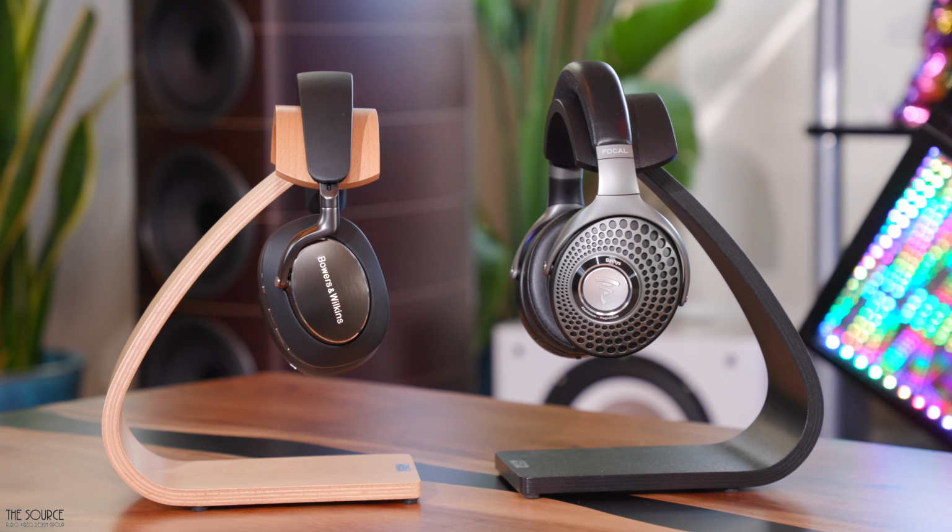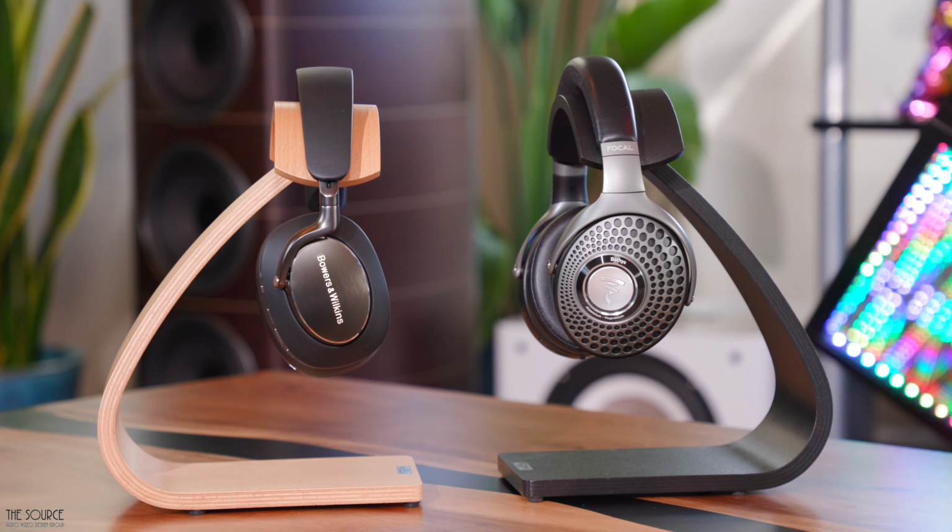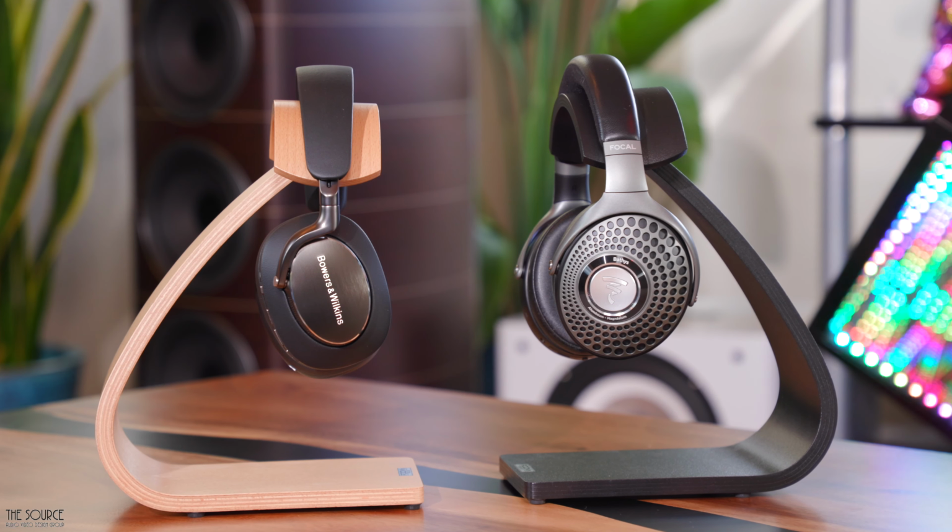As always, I encourage you to listen to both headphones side by side to formulate your impressions, as we all hear a bit differently and differ on what we value or prefer in sound quality.